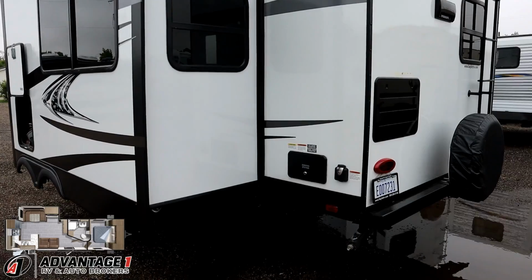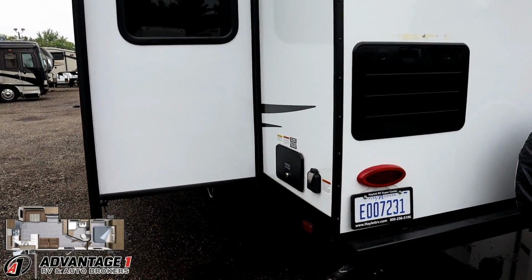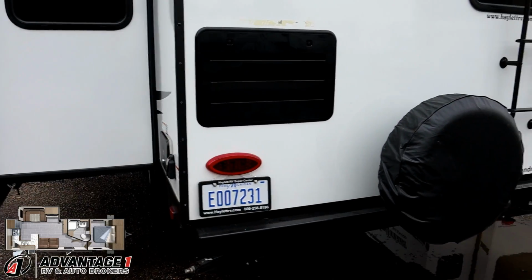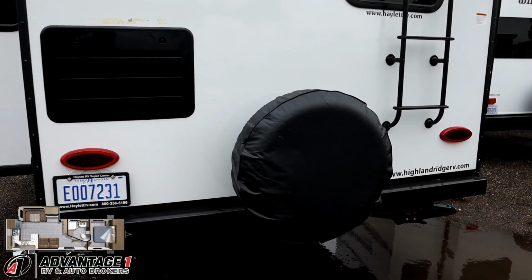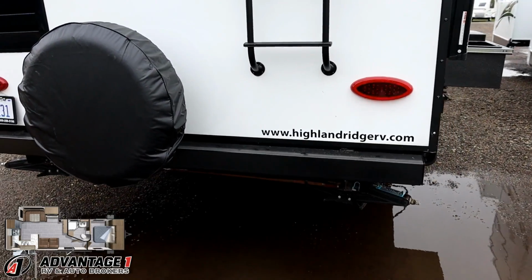Docking station down here, that's for our cable and freshwater connections. Kind of keeps it all in there, away from little kids' hands. Spare tires, never seen the light of day. Down here on this side of the bumper area, there's a gas grill quick connect.